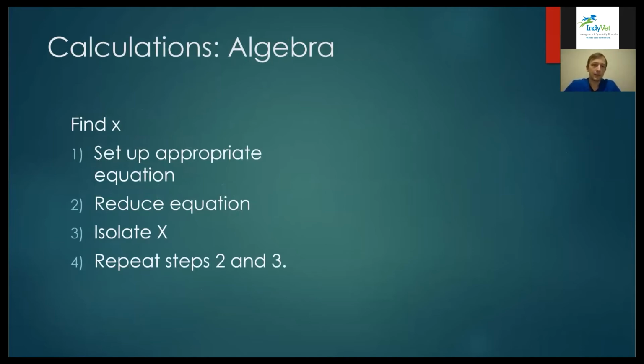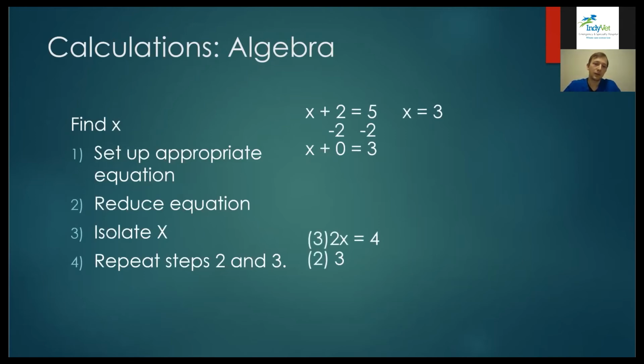Once again, our focus here is really that we're doing algebra. We're going to try to find x. We're going to try to first reduce the equation or isolate x. So in this case, subtract 2, x equals 3. Same thing if we're multiplying or dividing, we're trying to isolate x. So we're going to multiply by 3 over 2 to get rid of our 2 over 3. Those are going to cancel out. 3 cancels out, 2 cancels out. Then we just simplify or reduce the equation. So 4 times 3 is going to give us 12, and that divided by 2 is going to give us 6. Perfect.